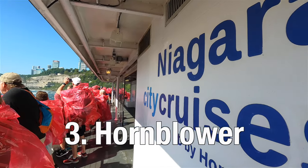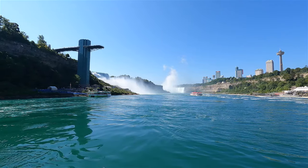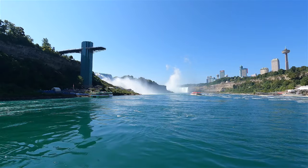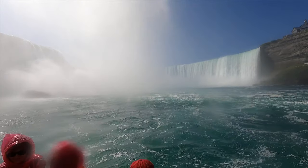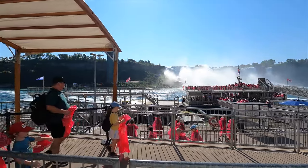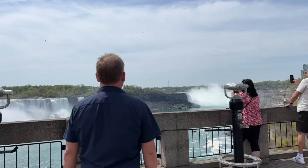Like we said before, the Hornblower, or on the American side, it is called the Maid of the Mist. Now, no trip to Niagara Falls would be complete without hopping on a boat to the center of the falls. But you do have to book a time ticket for the Hornblower in advance. So we suggest making your time for around 10:30. That'll give you time to get from Table Rock down to Hornblower. And if you arrive a little early, no worries.